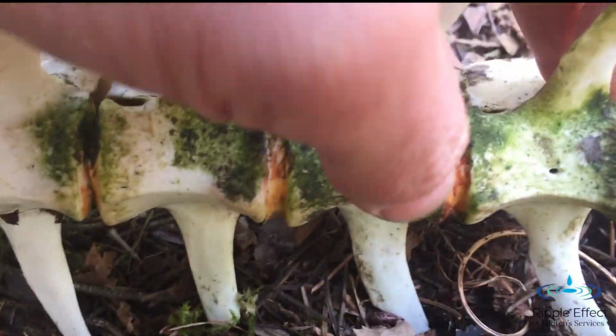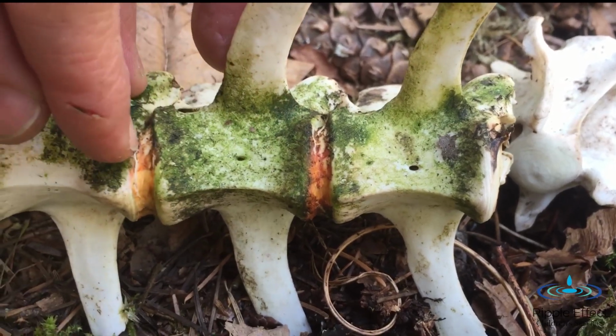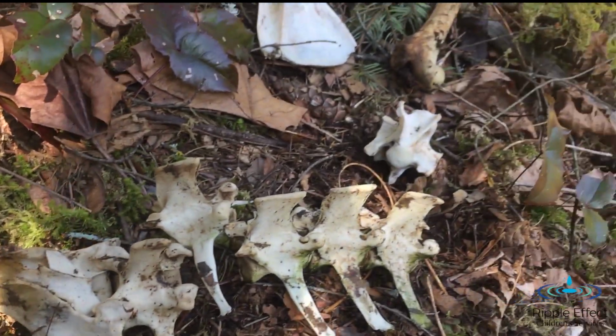Like that. And then it's connected on the inside by some of that cartilage still, which is that little bit right in there and right in here. Now I think that is super, super cool.